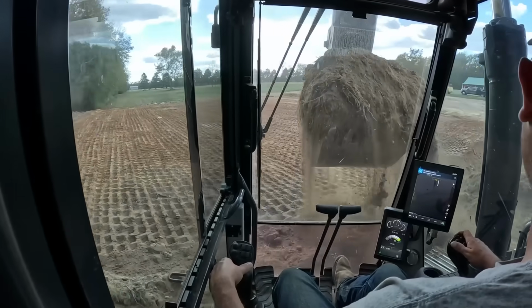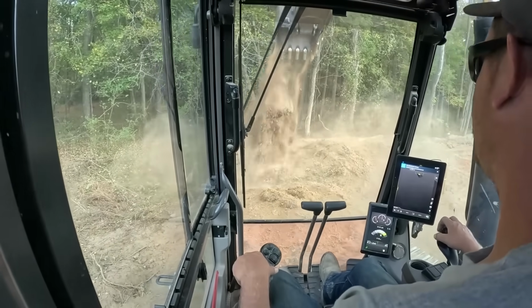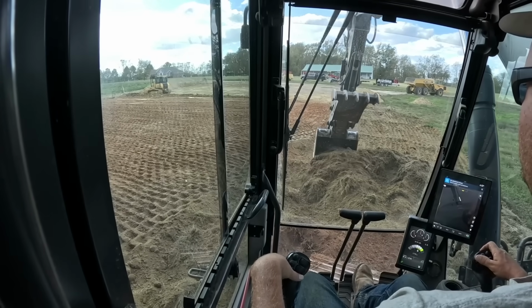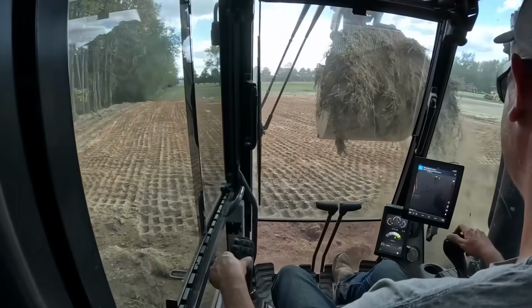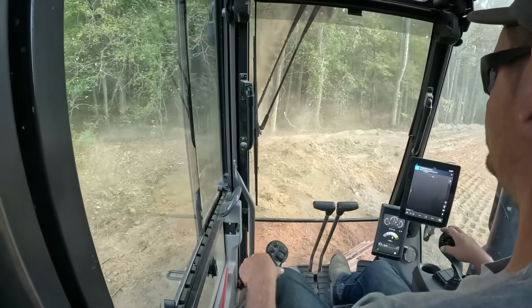Well, I got a few loads of that clean topsoil I need to dump somewhere. Figure out where I want to put that at. Haul that somewhere. Maybe just stockpile it over there. It'll be out of the way. Sounds like a plan.